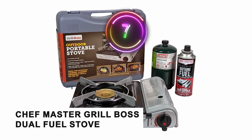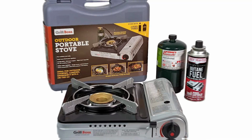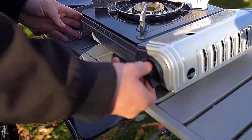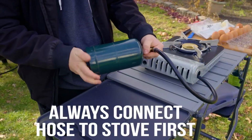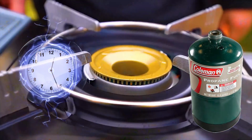The Grill Boss brings versatility with its dual fuel capability. It runs on both butane and propane cylinders. The 12,000 BTU output provides solid cooking power, and the automatic piezo ignition lights reliably. I appreciate the flexibility of switching between fuel types depending on availability and weight concerns. Butane canisters are lighter for backpacking, while propane cylinders offer longer burn times for car camping.